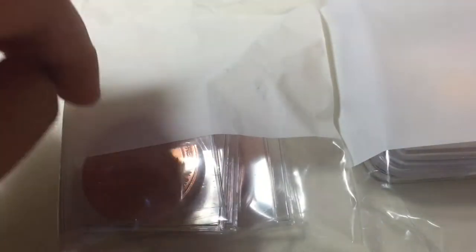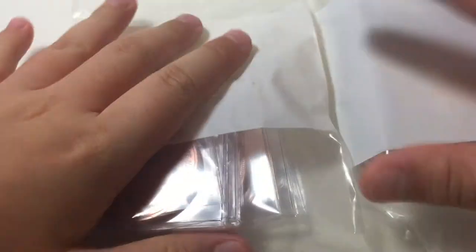Hey guys. Today I went to my local coin shop. Shout out to Coin Galleries of Oyster Bay. And today I bought copper, silver, and gold. So it will be an exciting video.